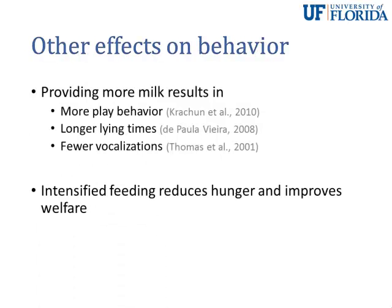So in addition to the effects of milk feeding level on feeding behavior, there are some other effects that we can see, for example, in activity. When we look at play behavior, we see that the amount of time calves spent engaged in running behavior as part of play is associated with energy intake. We also see that calves provided more milk spend more time lying and have fewer vocalizations, suggesting that they may be less stressed. So it's generally considered that intensified feeding programs improve calf welfare, both through reducing hunger and through allowing the expression of behavior patterns that more closely resemble the natural behavior seen when a calf is suckling the dam.